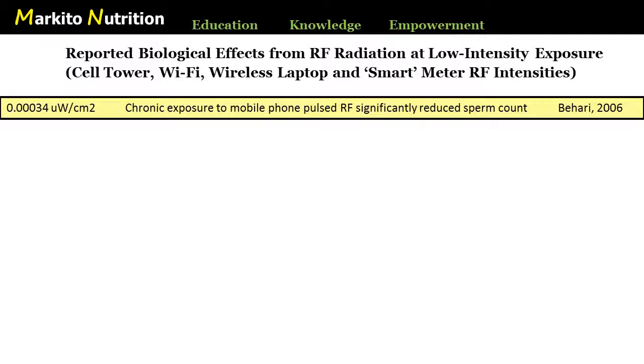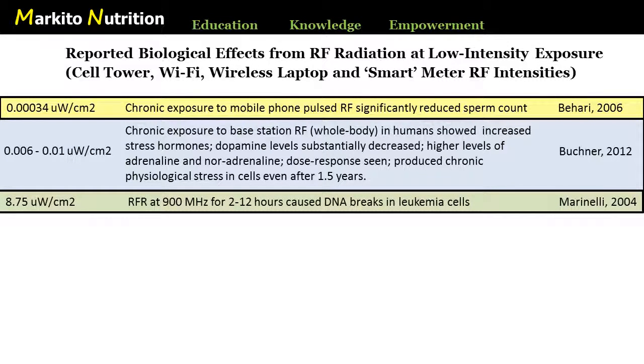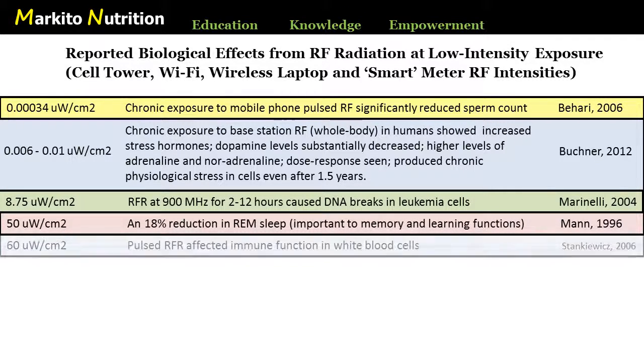And here we have that exposure to 0.006 to 0.01 microwatts per centimeter squared resulted in an increase in stress hormones while dopamine levels decreased. Here, exposure at 8.75 microwatts per centimeter squared for 2 to 12 hours caused DNA breaks in leukemia cells. At 50 microwatts, we see a decrease in REM sleep. At 60 microwatts, we see that pulsed radiofrequency radiation affects immune function in white blood cells.